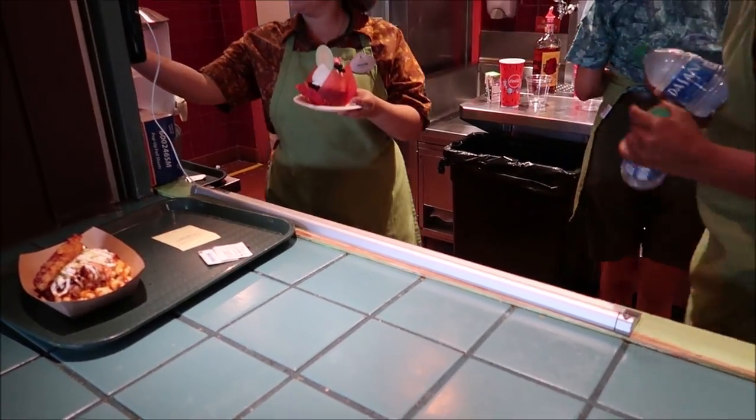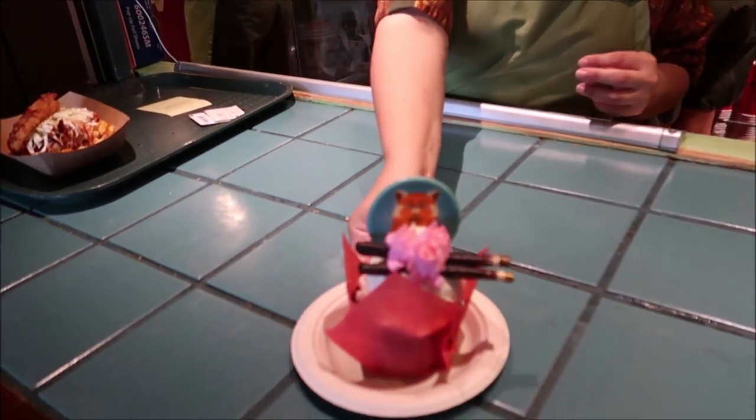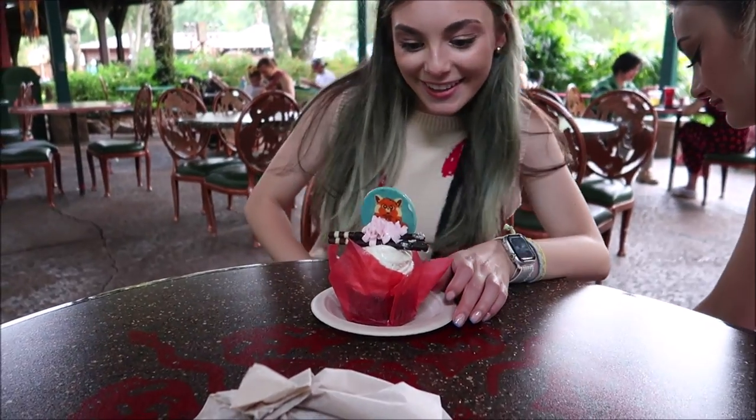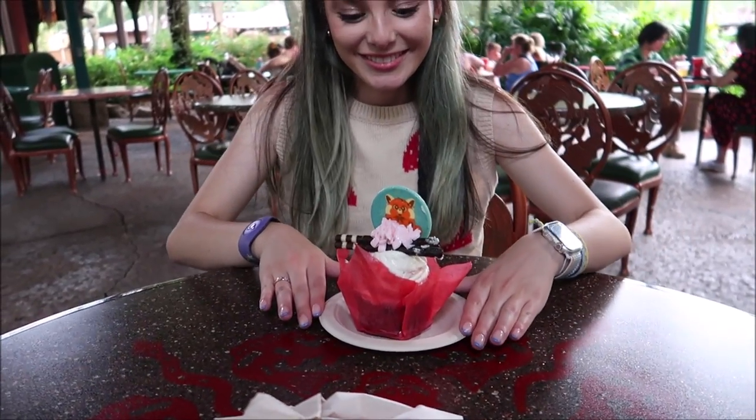While we are over here, before we head to It's Tough to Be a Bug, they have a new Turning Red cupcake at Flame Tree Barbecue. So I thought maybe we'd grab it, share it, take a look at it, and then enjoy It's Tough to Be a Bug. Oh, there it is. Look at that. That is actually a really pretty cupcake. Look at how cute that cupcake is.